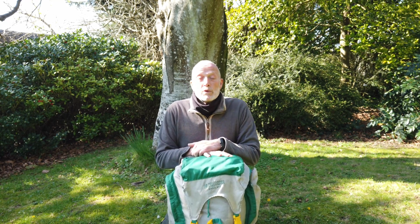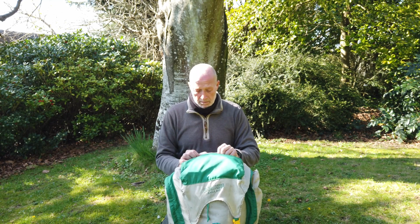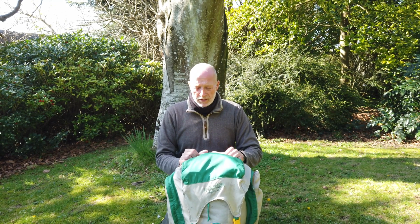Make sure you get a decent rucksack which is right for you. The only way of doing that is going out and trying them. You can see them online, you can read people's reviews all day long. Everyone will tell you what they have is the best thing since sliced bread. Go and try something that fits for you, that works for you. That would be my golden words of advice.